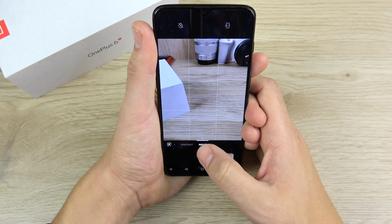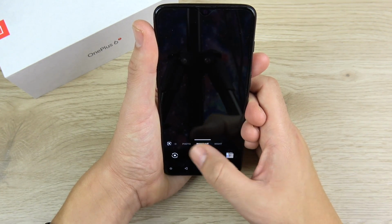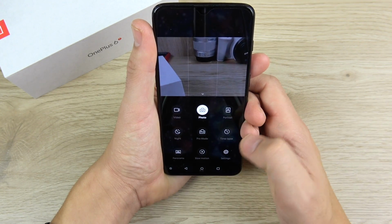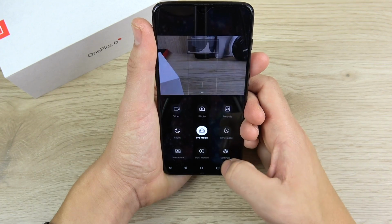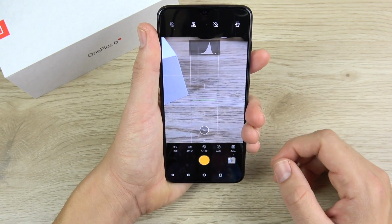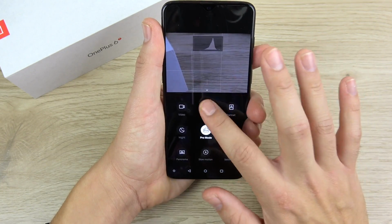You have a night mode for dark photos at night, boosting the exposure, getting you a better shot. Depth effects, you can also go ahead and swipe up and you have pro modes right here and many settings. It's just really easy to use this camera. Everything is right here in the app. You don't have to leave the app for anything.